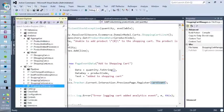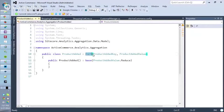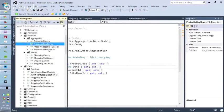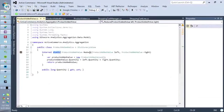Back in Visual Studio, I've created a fact class, and this very simply inherits from Fact and specifies the key and value classes. The key is going to contain all my primary key fields. The value is going to contain my value, and it also has a static method that can reduce two values. By reduce, this means, if you have two of these events within the same session, what's the value you actually want to store within the fact table? In this case, we're just going to add the quantities together. So we'll see where this is used.